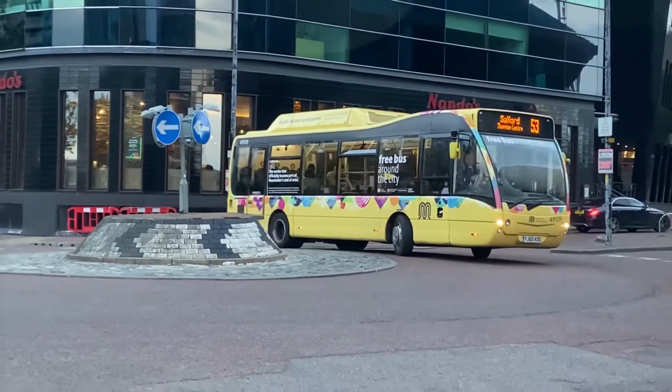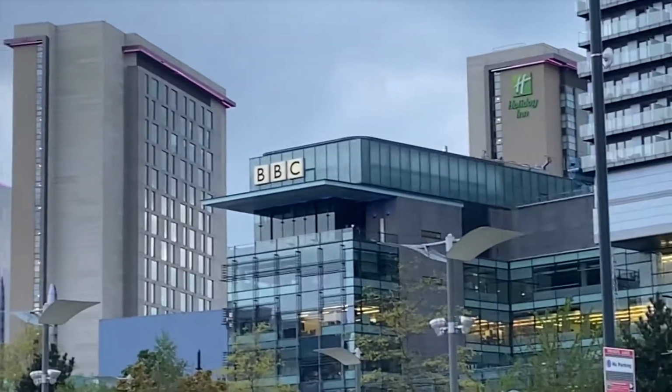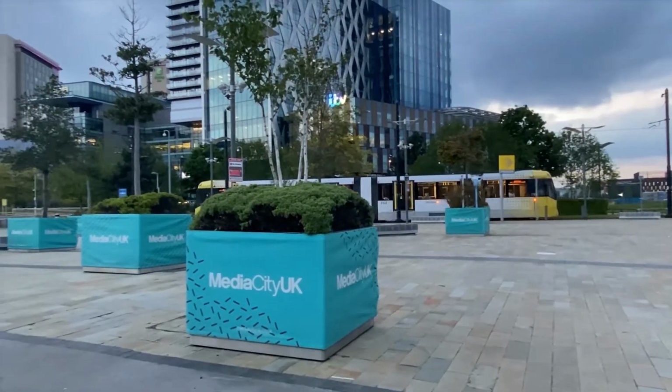This area is called Media City, and the BBC, ITV and other TV studios are installed here. People like the mayor are really happy about how Salford Quays is developing. Salford isn't exactly the richest city in the UK, but right now, young professionals will pay the highest rents just to live here. Salford Quays and Media City are trying to position themselves as the hub for media in the UK outside of London.